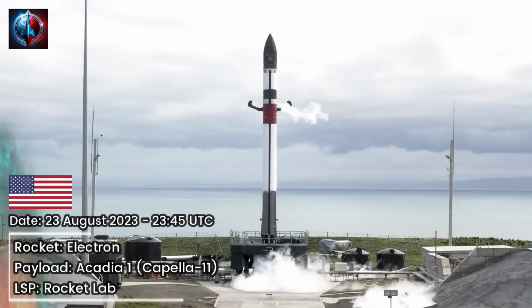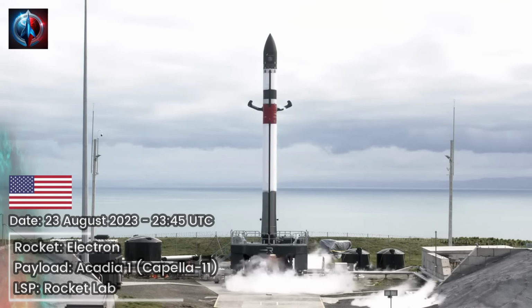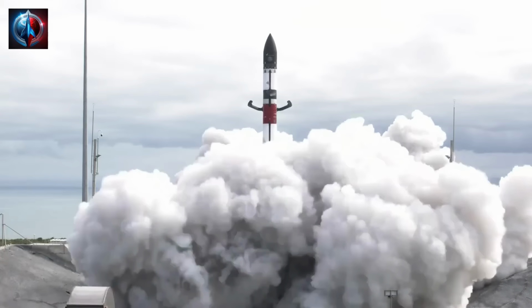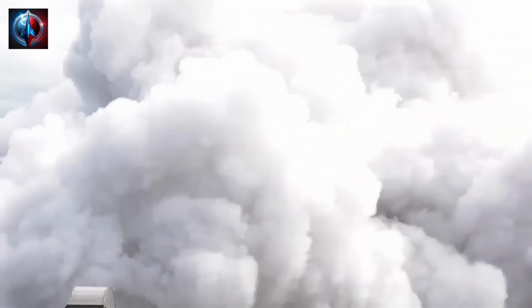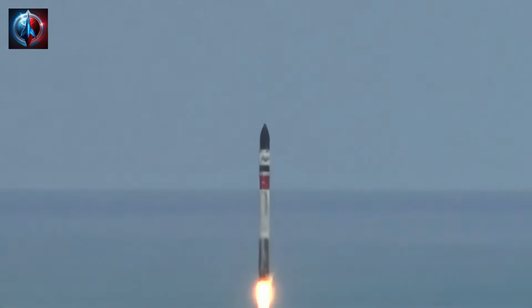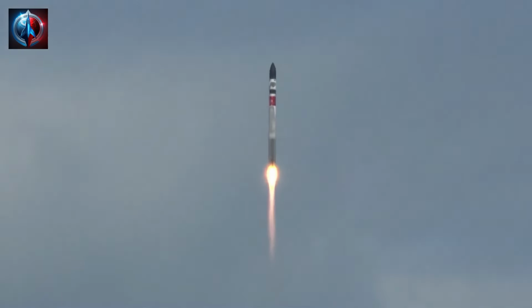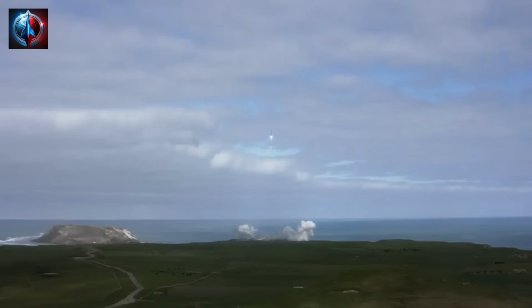Seven, six, five, four, three, two, one, and lift off. Vehicle is clear to land. Safe and launch pad. We get a picture of us.